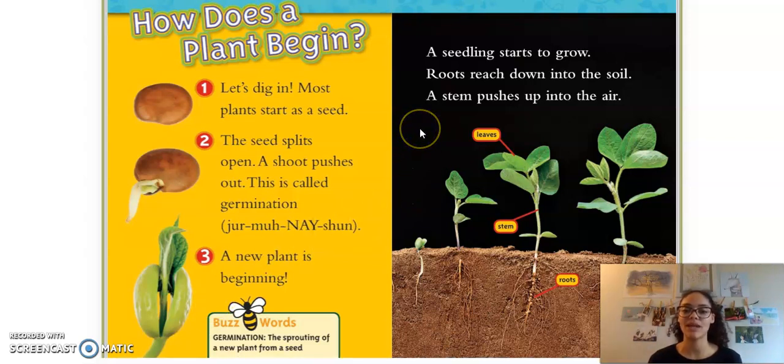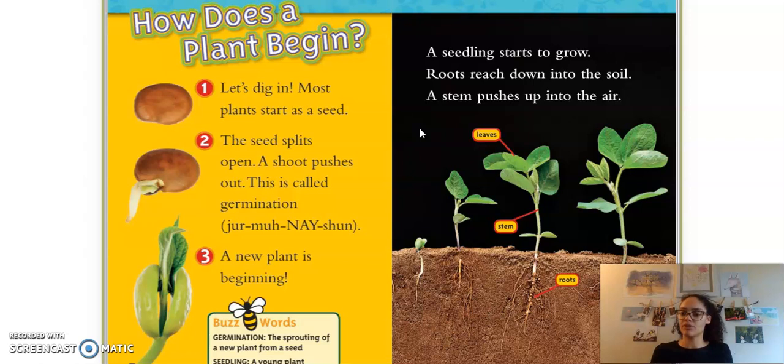So let's go and see what happens next. A seedling starts to grow. Roots reach down into the soil. Remember, their job is to hold on tight. And a stem pushes up into the air. And that stem keeps the plant nice and strong.